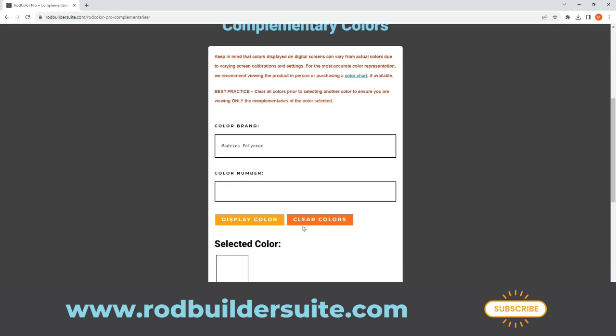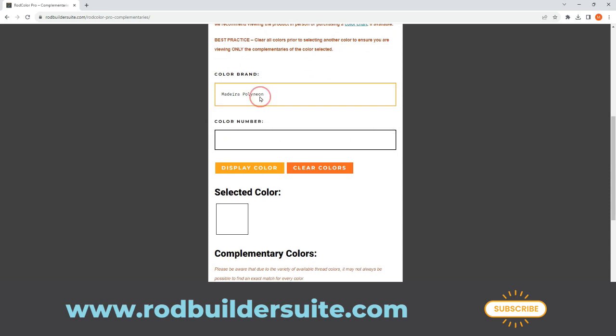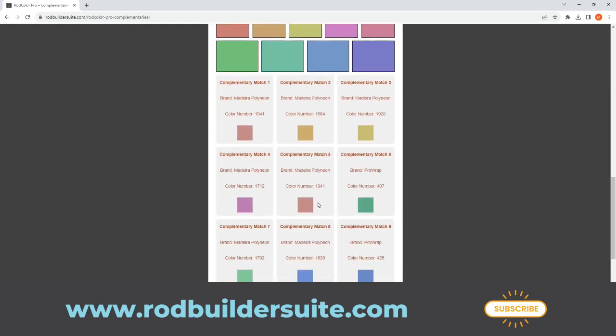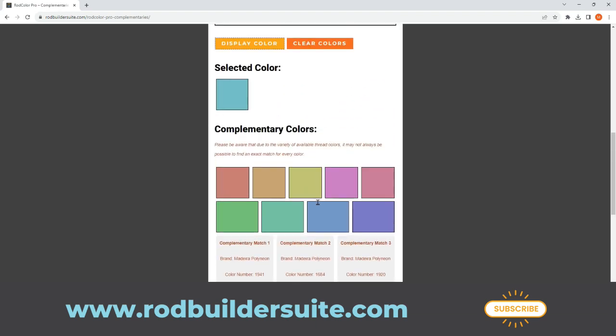You can clear the colors to start from a fresh palette, and then you can look at the complementary colors. Same thing, make sure that the brand is selected. You can paste in your number, or you can type in the thread number. Click on display color, and here are all of the complementary colors with their matching thread numbers.